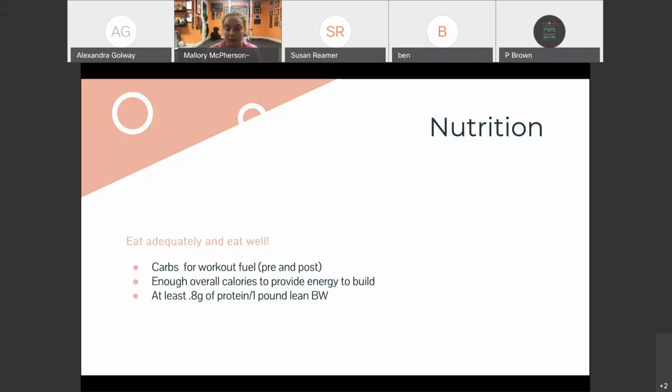Just eat a lot of protein, basically. Eat adequate protein because that's going to be the building blocks for muscle. I did not mention why. Amino acids build muscle. That's what they're made of. Okay.